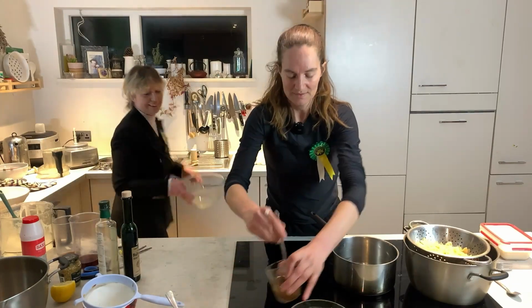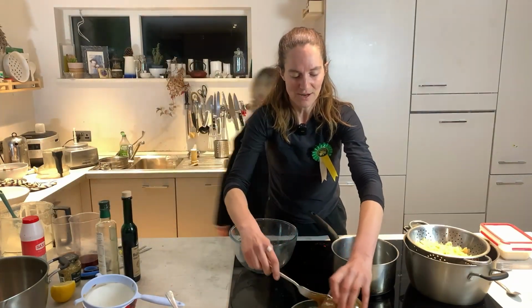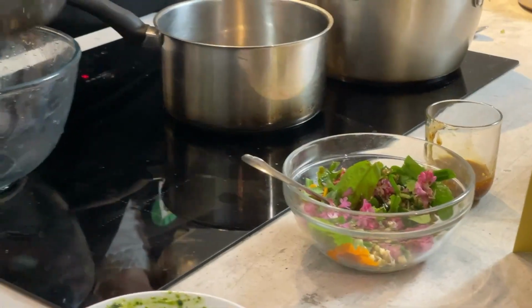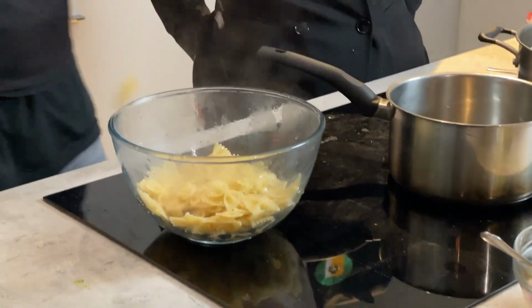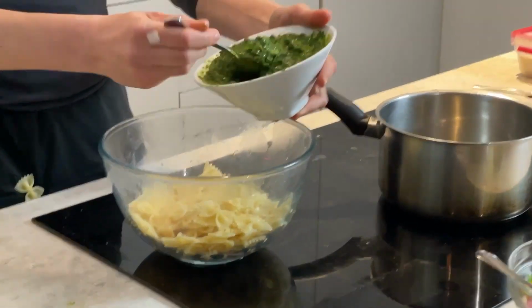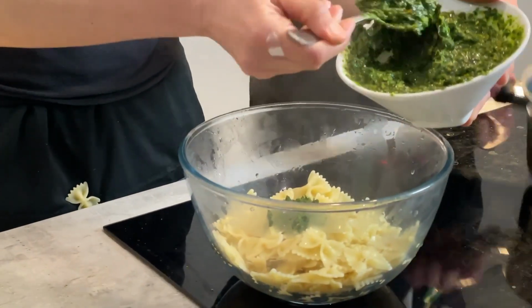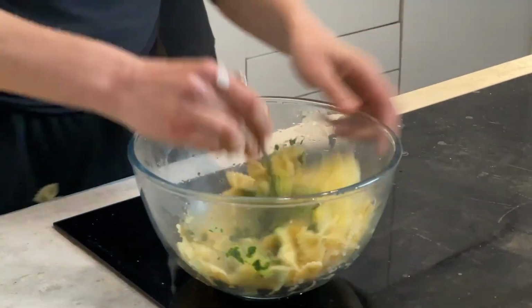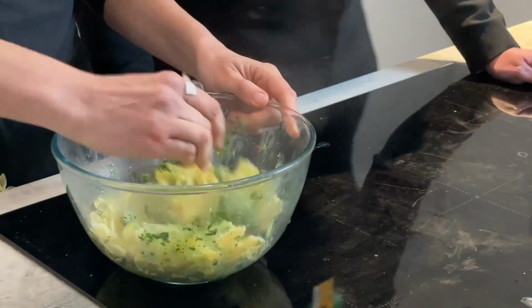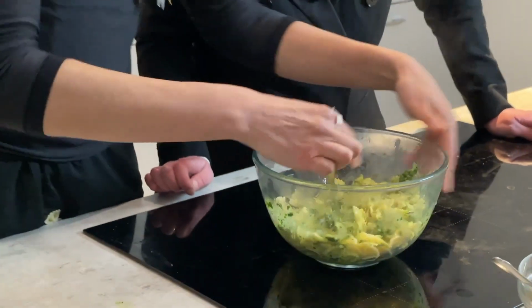So, gorgeous. Fabulous. So we'll dress the salad. Pronto. Presto pronto. Pesto presto pronto. Oh, look at that. So professionally poured, just like an Italian. And we put in the pesto. And look at that. And then you have it with our salad.